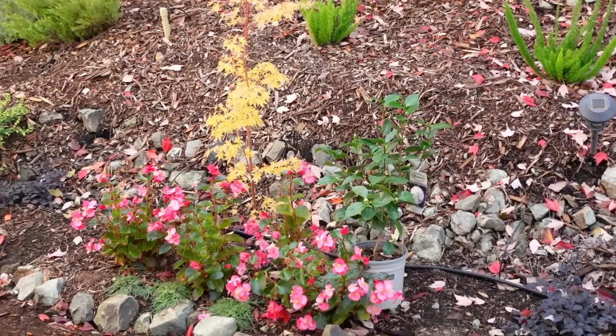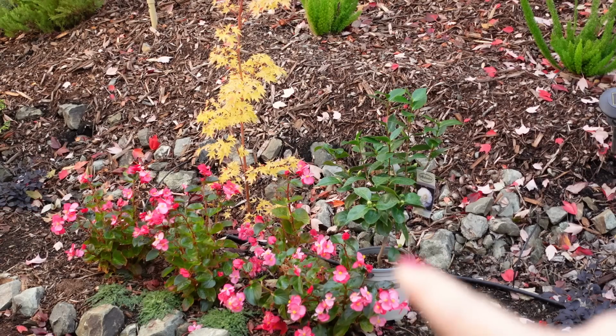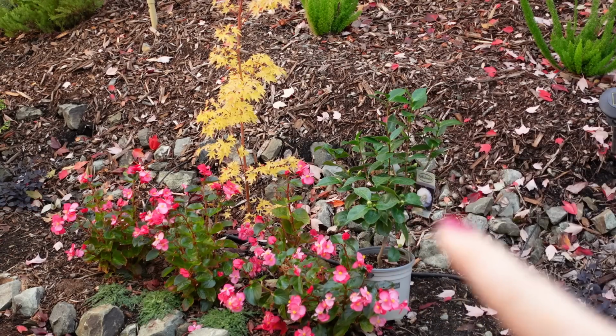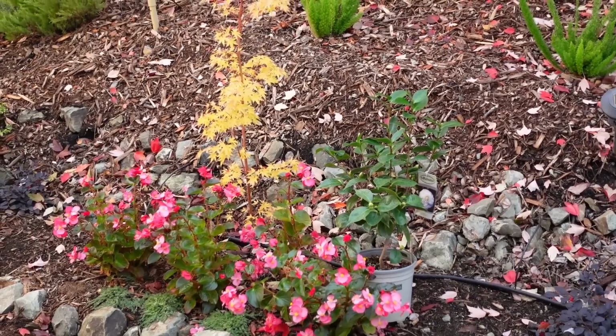So I pulled them out, and instead I planted these fringe flower, loropetalum, or whatever it's called. They're gonna look very beautiful. I've also planted some Surefire rose begonias in here, which were doing great the whole summer basically. And then I also got a camellia right here to go instead of this little tiny maple.